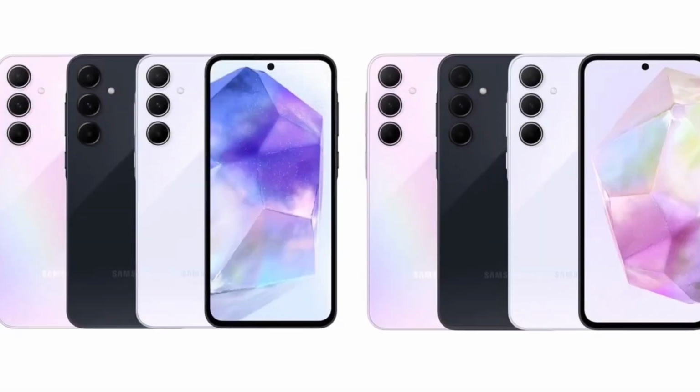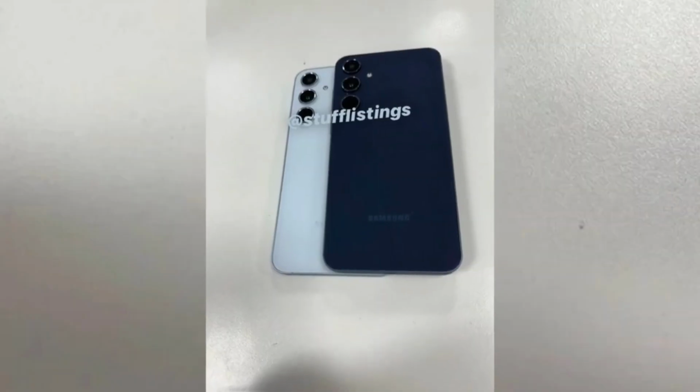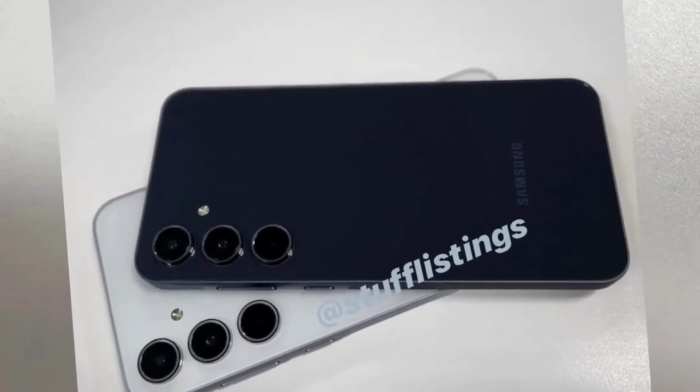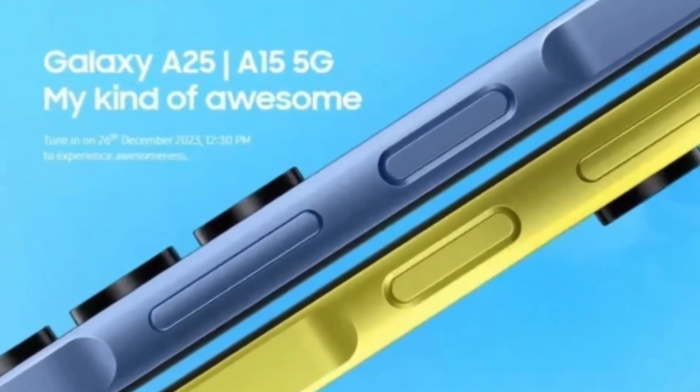With this leak in place, there's not a lot to uncover during the scheduled Samsung event except for prices. We hope to learn more about them soon enough.